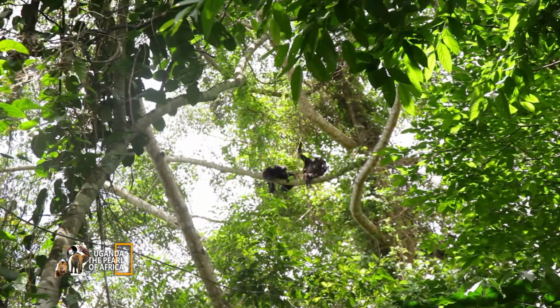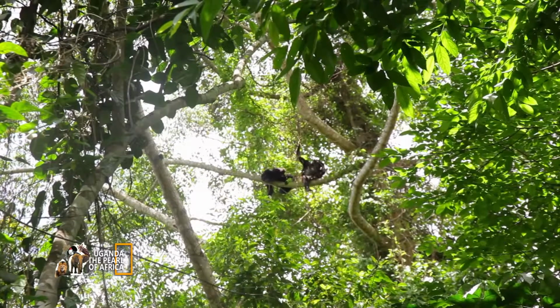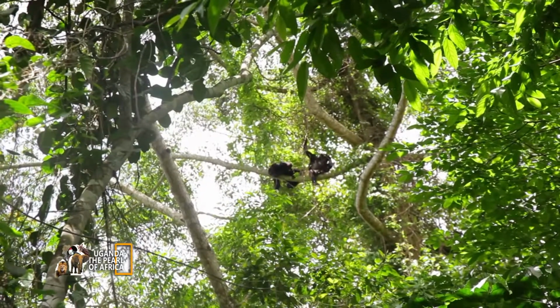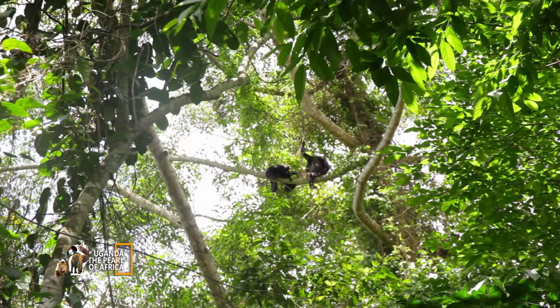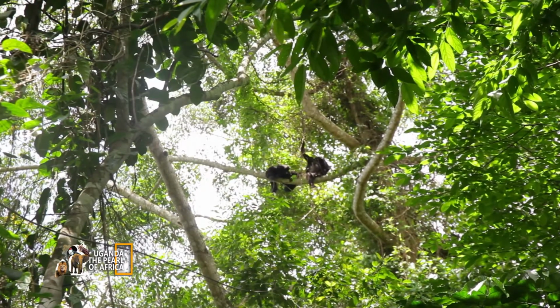The snares set by poachers cause a mutilation of the chimpanzees and other animals. The mahogany trees that still remain are cut and removed by itinerant pit sawyers.